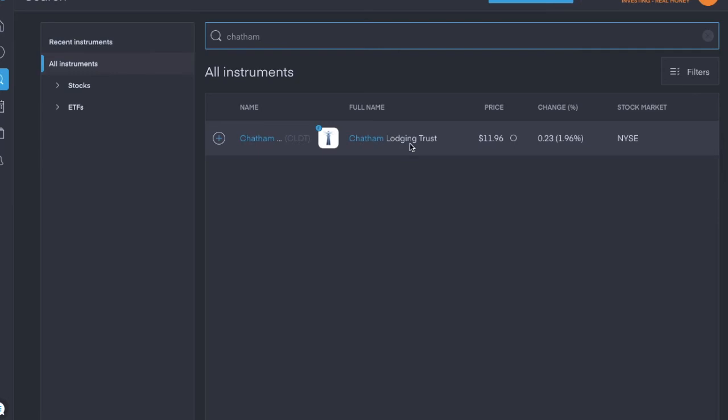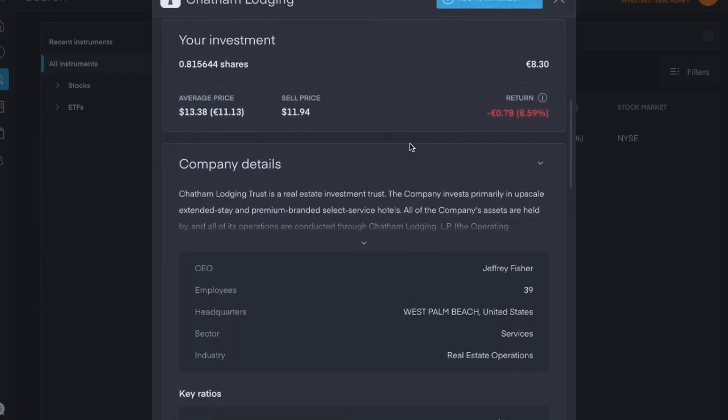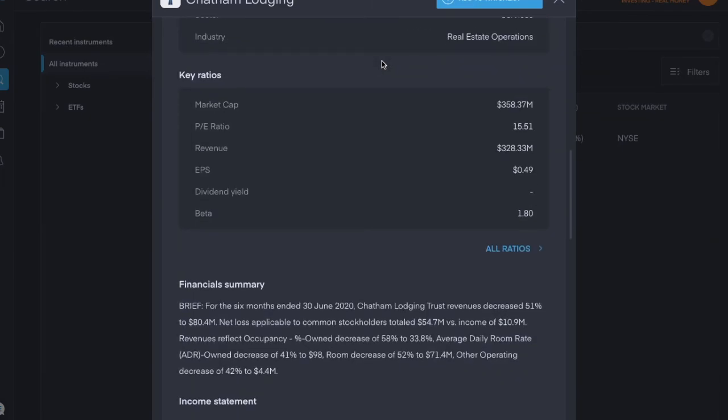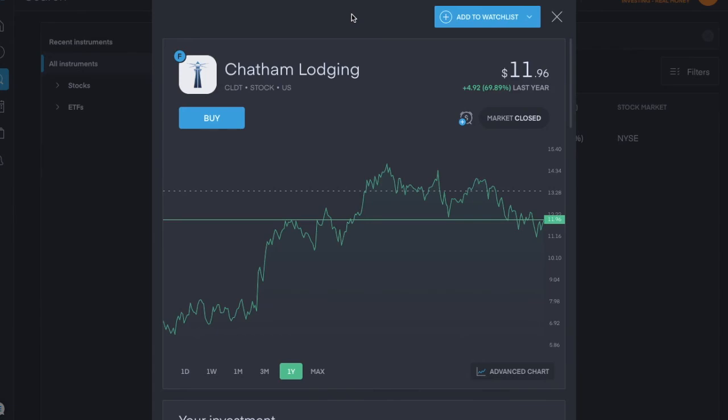So our next monthly payer is Chatham Lodging Trust, ticker symbol CLDT. So they're on the New York Stock Exchange. They're another real estate investment trust, but based in West Palm Beach in the United States. There's no value given for their dividend yield. They have an earnings per share of 49 cents, a revenue of 328.33 million. The PE ratio is 15.51, and the market cap is 358.37 million. So they're currently trading at close to $12 per share, and the last dividend I received from them was for 11 cents.